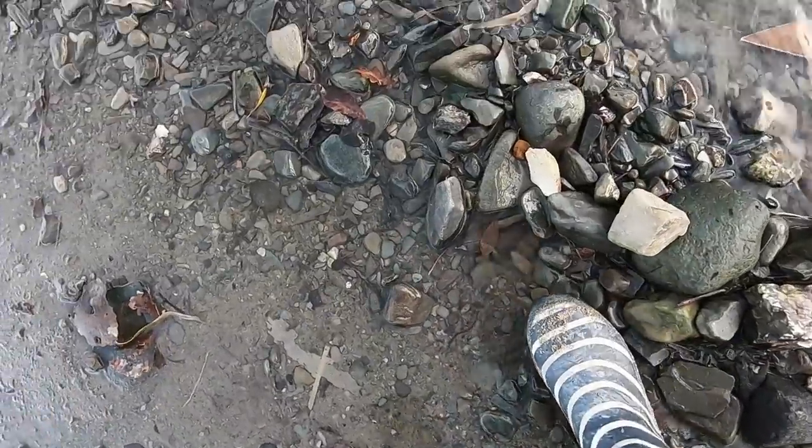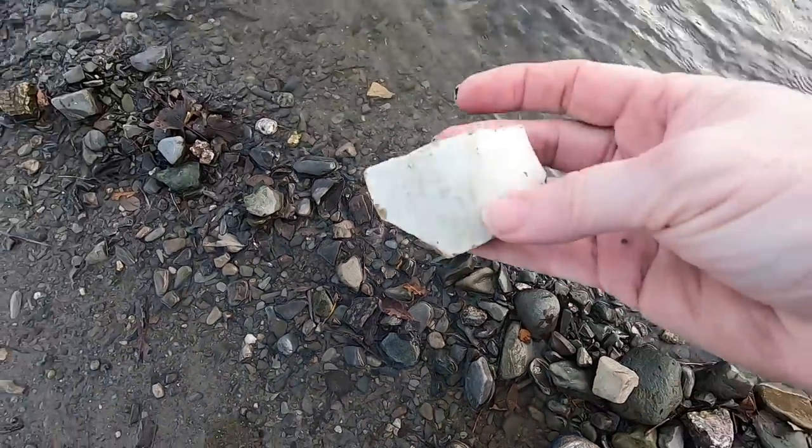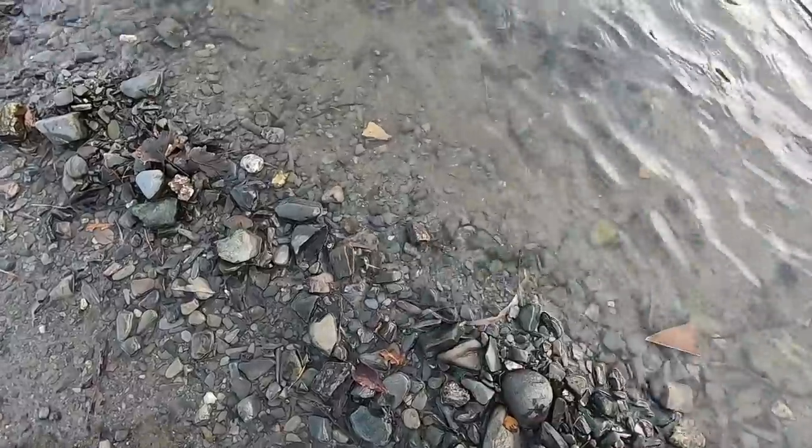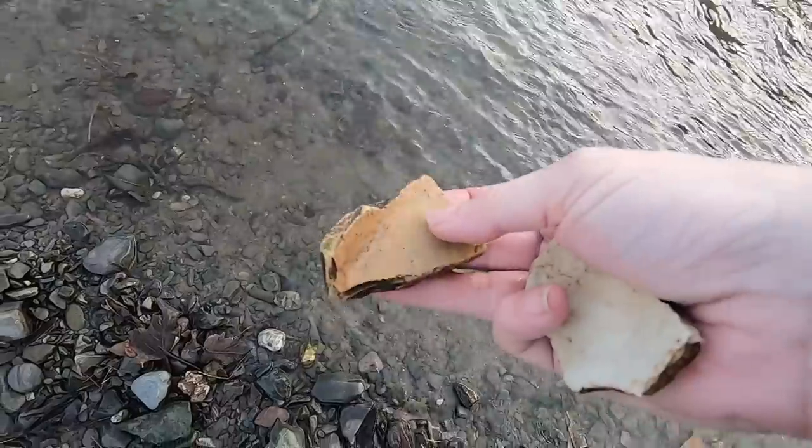I went a bit further down and I've seen some more of this. Is this more of that big round piece we found further up? Oh, there's something else there too. Let's have a look at that. Now, that's the base of a brown bowl.